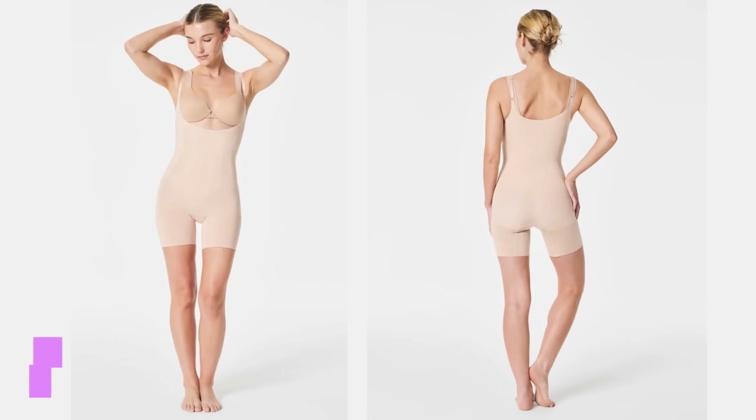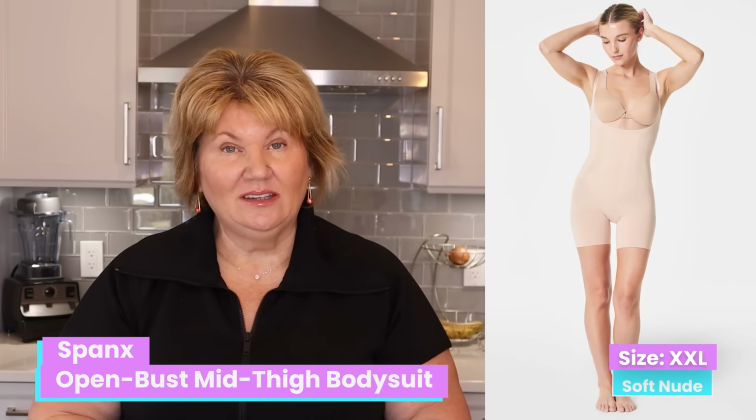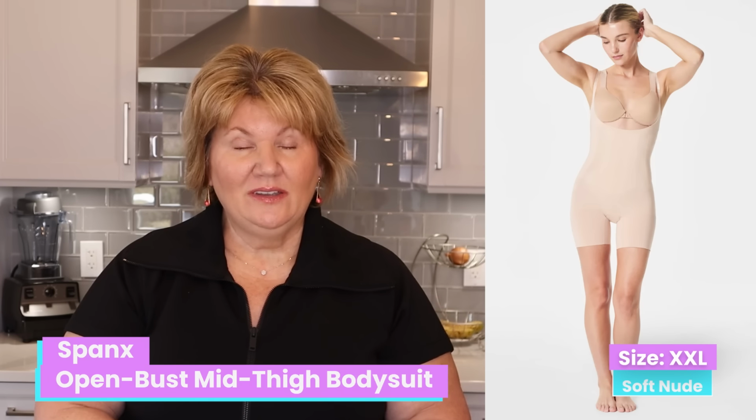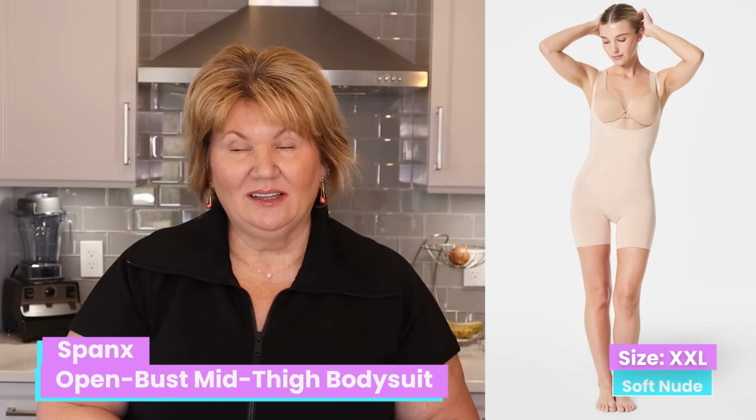So the one brand that I have had success with for shapewear is Spanx. I know I'm pushing Spanx, but that's because I like how they fit my body. I like how they feel and they work. I'm not going to recommend something if I don't feel that it's flattering or it doesn't work. So I really like this one-piece bodysuit, and the great thing is it's also available in petite.